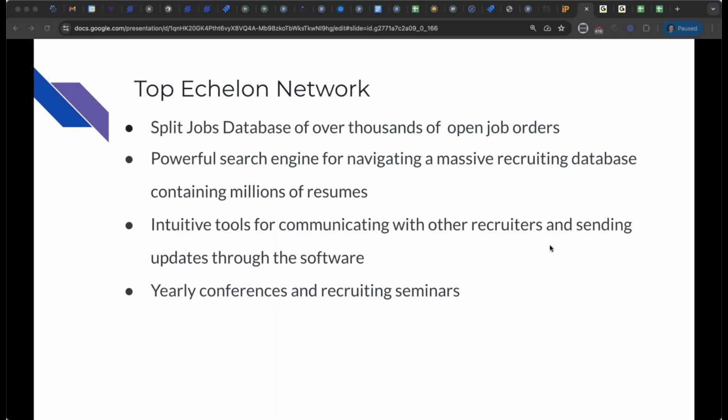When somebody starts working one of your jobs, you'll get a notification, and vice versa. If you submit a candidate to them, they'll get a notification in their software, and you can collaborate through there.